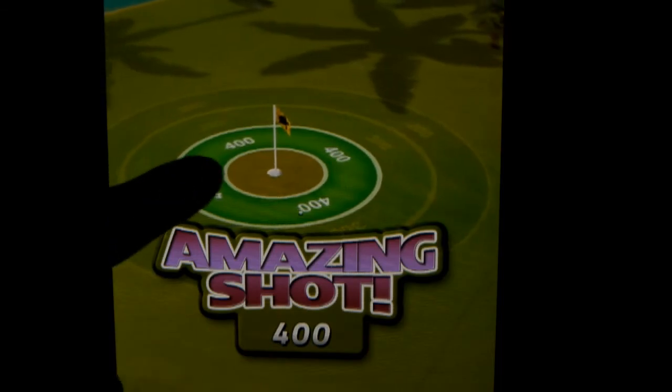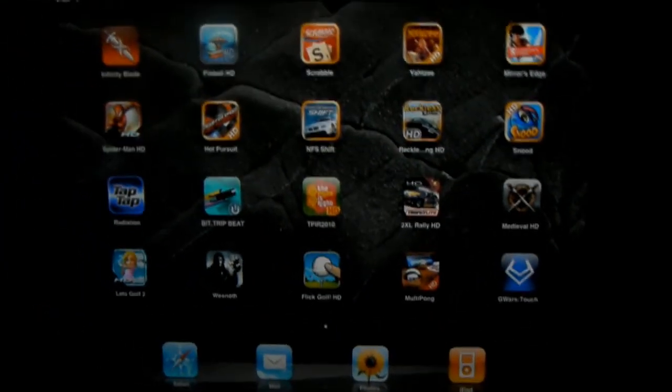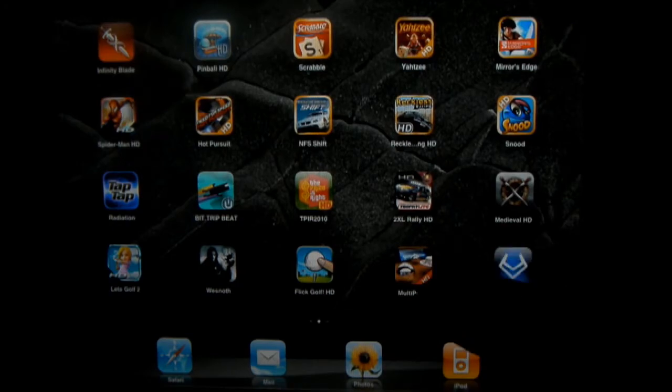I just shot over, I think. No. Ah! There's 400. If you make it in the inside ring, it's a bonus 3 seconds to make a hole in the hole. 10 seconds, and you go until time runs out. And that's just the quick shot mode, and then there's actually a world tour kind of mode, you know.